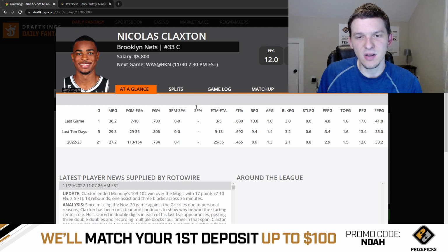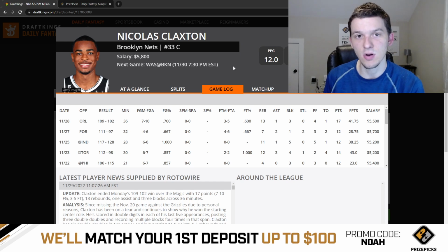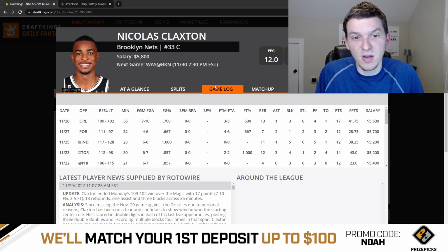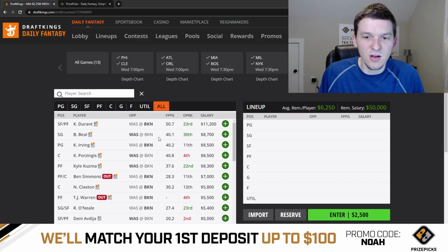I think Claxton's minutes definitely become more secure without Simmons, and we did see Claxton play 36 minutes last game after Simmons got injured. So my favorite play from Brooklyn today is probably Claxton, just because I think he is going to be locked into good minutes here, and as long as he's not in foul trouble and the game stays close, he should play over 30 minutes. So I definitely like Claxton at $5,800.